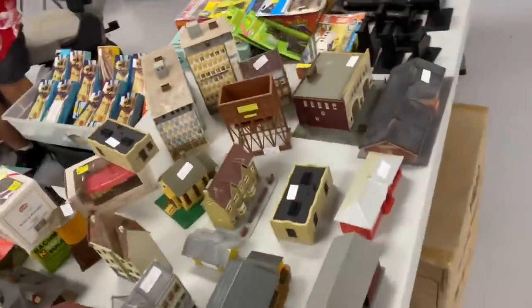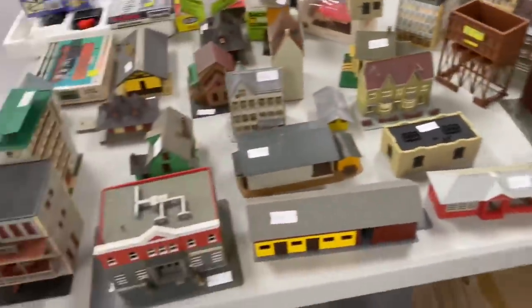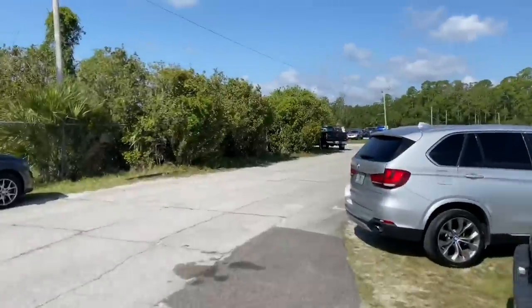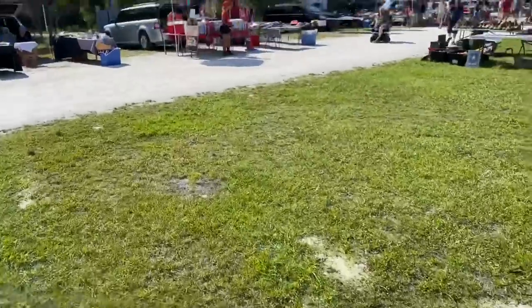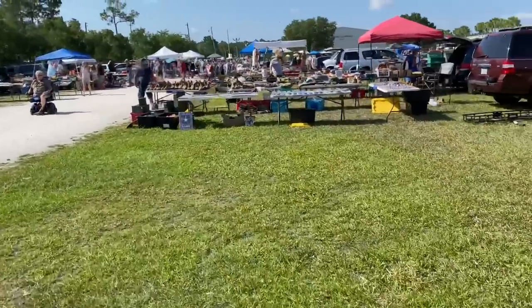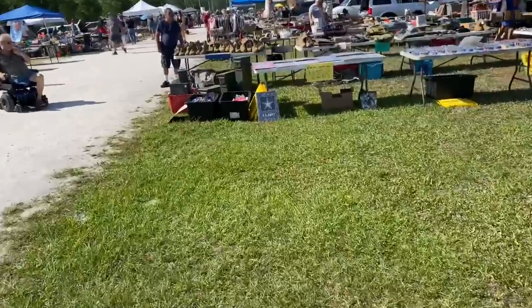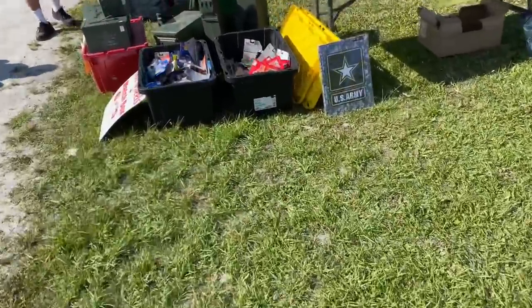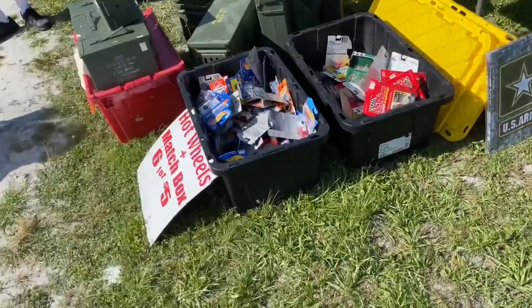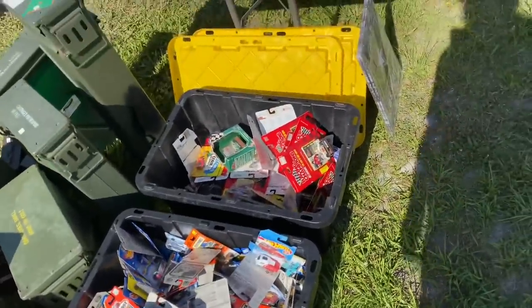There's some apartment buildings over here also. Okay. All right, let me see. Just run these things to the truck and go back in and look for a few Hot Wheels. Not really walking rows this week, walking through the grass. Coming over to Big Man from the opposite side. See if we can find some 6 for $5 here. I don't know. You know the music's playing, so you know what that means.